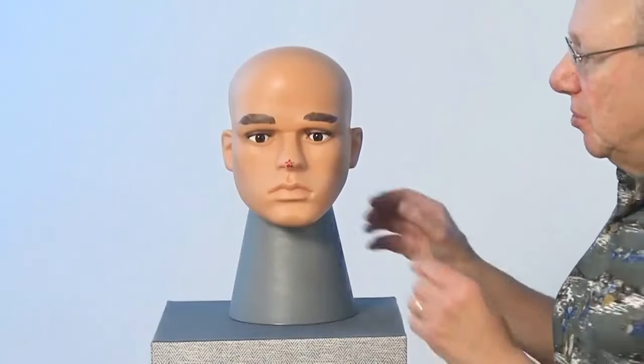Governing vessel 25 is located on the tip of your nose, right here. Activate this point by rubbing it quickly 5 times, take a break for a count of 5, and repeat 4 more times. It might look like this.